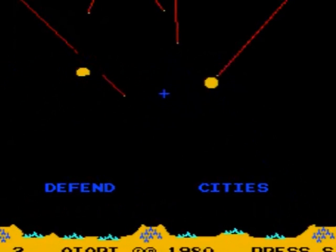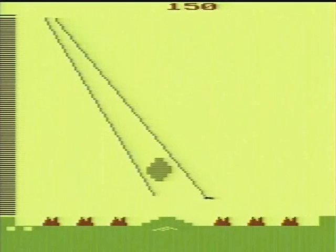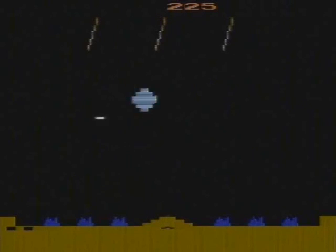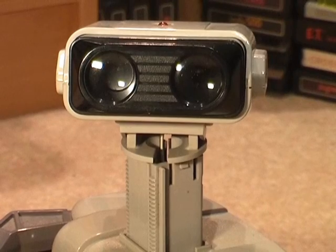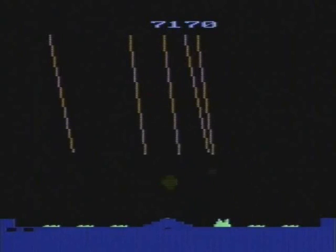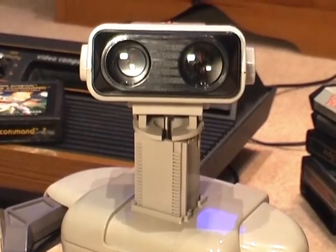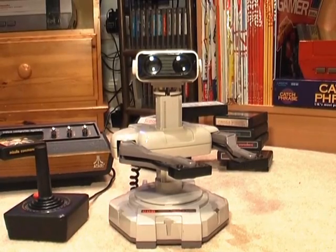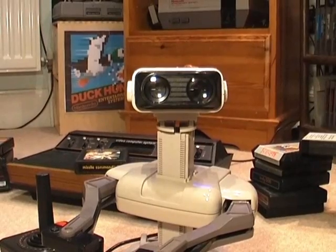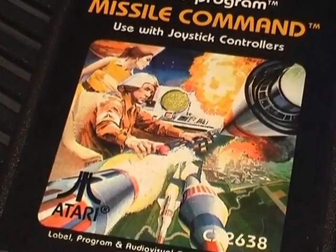Now, there are a few differences between the arcade version and the Atari 2600 port. For example, in the 2600 port, you only have 1 missile base to defend your cities, instead of 3 in the arcade. Also, you can only shoot 3 anti-ballistic missiles at a time, which kind of sucks. But overall, this is a great port of an arcade classic. The Atari joystick really gives the game an arcade feel. I especially like the artwork on the label. It kind of reminds me of Star Wars.